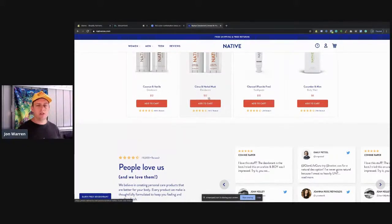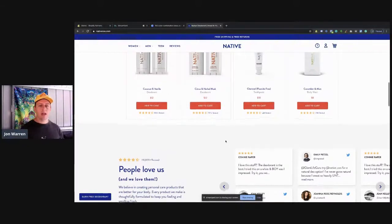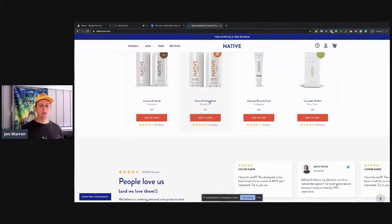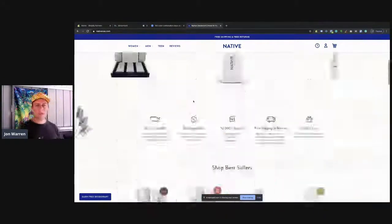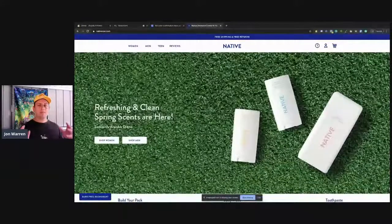So it's like a darker orangey red color, and that's the contrasting color to the dark blue. And so those call to actions really jump out of the page when they're contrasted against that dark blue. But looking at their logo like that, it can be that simple.